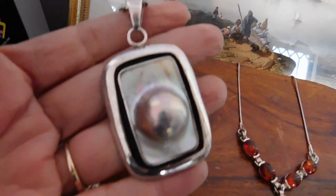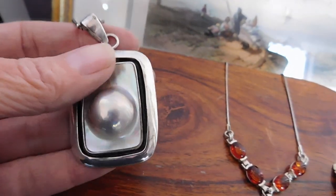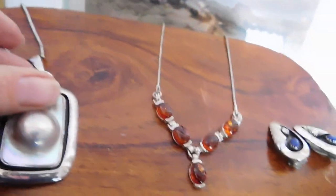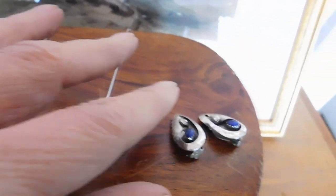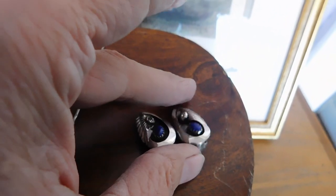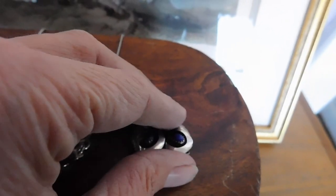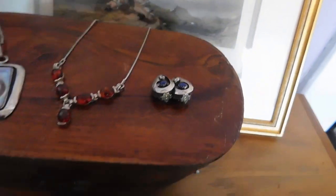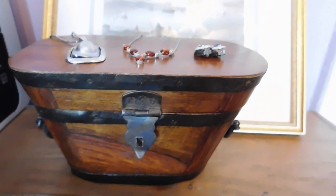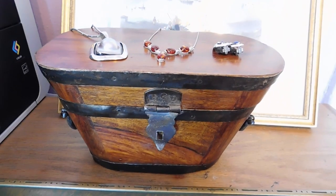And then we have some jewelry. This is a blister pearl necklace that sold for $62. It's quite lovely. And then an amber necklace. The amber necklace sold for $24. And then these Native American lapis lazuli and sterling silver clip-on earrings. Those sold for $42. And then this fun box that I just listed recently. That box sold for $44. There's still another one available. The smaller one is still available.